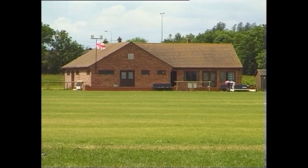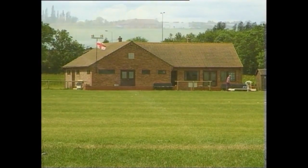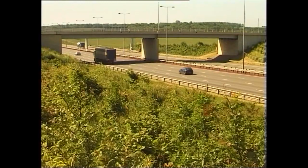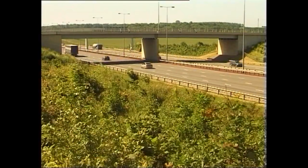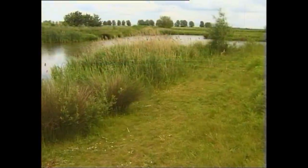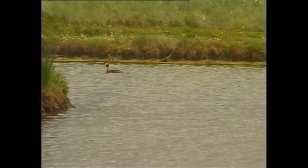One pitch, however, remains missing, a legacy to the new A1M and an agreement reached between the parish council and the road developers. They wanted certain subsoils to make the foundations for these flyovers. And so they took it from us and made this wonderful lake for us, because I think everybody's enjoying it now, and it's great, another asset in the village.